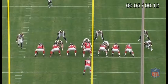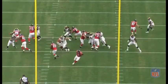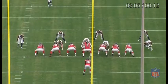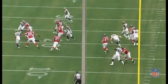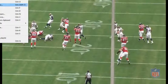Than kind of the days of 20-25 years ago, where this was seen as bad to give up this much penetration. But now you see it time and time again, and the best players and the best teams get their body where it needs to get on these outside zone plays. In particular, different run plays call for different techniques, but by and large, on all these outside zone plays, it's kind of the pattern that you see.